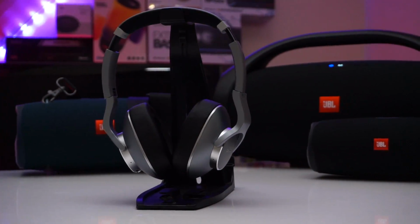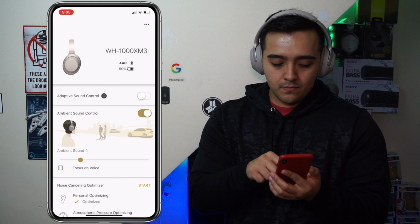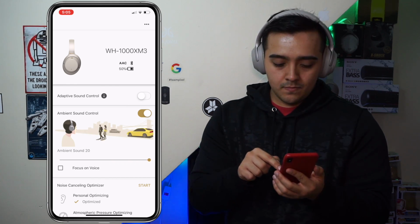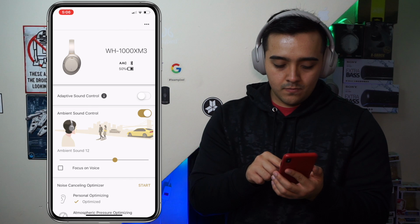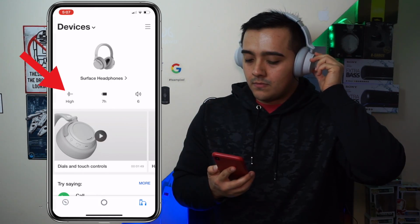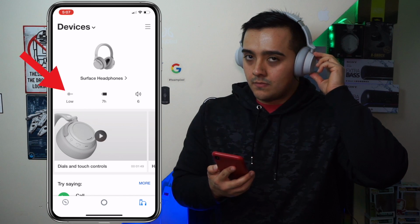And a lot of ANC headphones these days are also bringing extra features where they'll pump in the ambient sound around you, giving the headphones an open back effect. And having this type of feature on headphones is especially useful if you plan on walking around with them in the city on your commute to work.